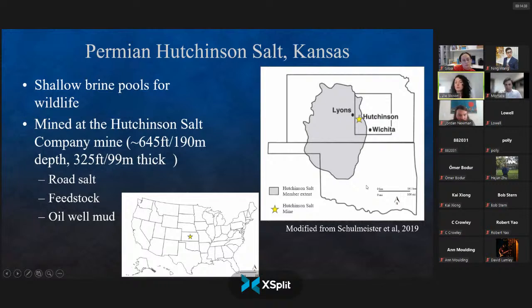This has been known for hundreds and hundreds of years to modern humans, I guess, probably even thousands of years to not quite so modern humans. But there are shallow brine pools across Kansas that wildlife has been using for well before we were here. It's currently mined at the Hutchison Salt Mine. It's not used for table salt. You're going to see in some of the pictures, it's not clean per se. However, it's used for road salt. They do get a little bit of snow and ice up in Kansas. It's used oftentimes for feedstock, so for animals. And then it's used in oil well mud, either to weight it down a little bit, but really it's to affect the pH and salinity of it.